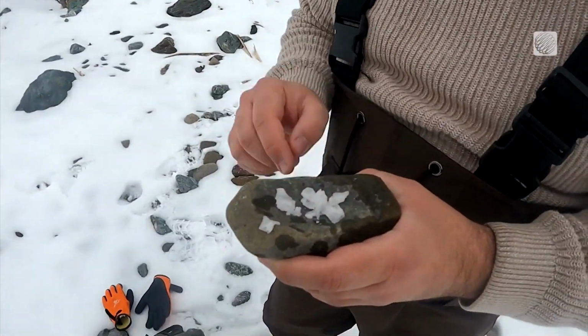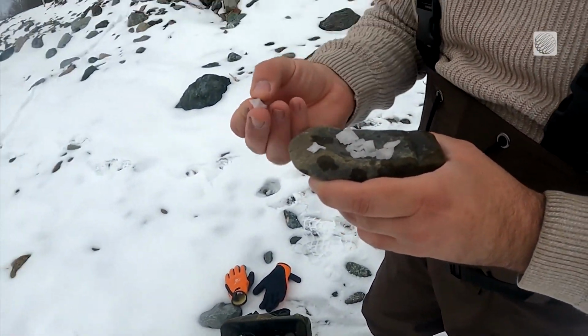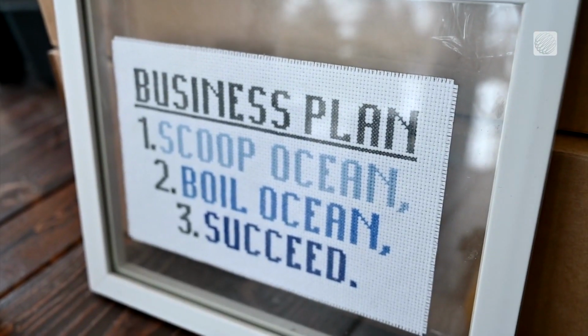If you're looking for a taste of Nova Scotia in the truest sense of the word, Tidal Salt is available for order online at tidalsalt.ca.